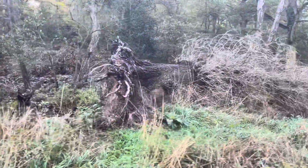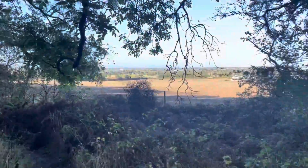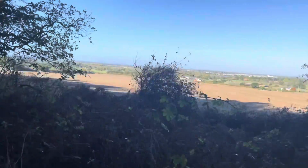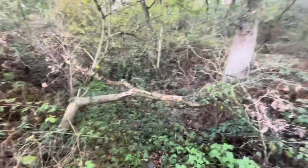I think this tree's blown over since the last time we were up here on the Hollies walk, the lower Haughmond Hill walk, probably about 12 months ago now. It's always nice to come here in autumn though. It really starts to pop, if you know what I mean. All the colours, the oranges, the faded greens. It'd be good to do all four seasons.